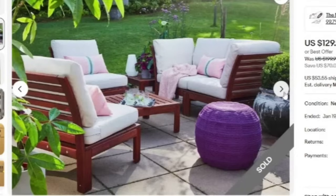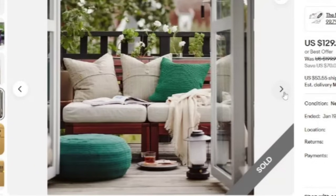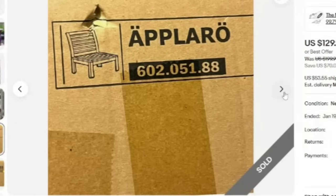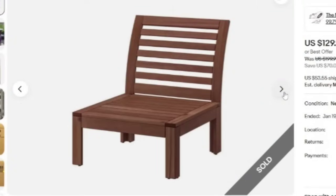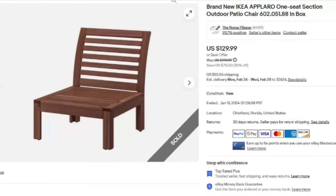We did use the pictures from IKEA's site. I do not do that often. You can get, kind of not necessarily in trouble, but they might take your listing down. But I did not want to take this chair out of the box. So we did use their photos, and this one was a great sale, and it sold really fast, which surprised me.